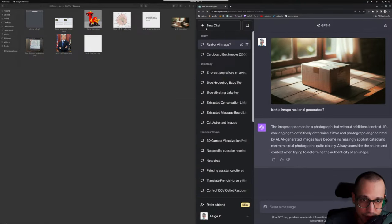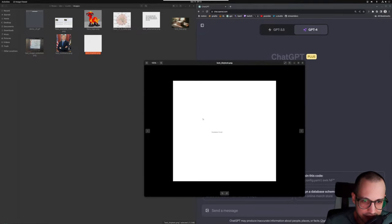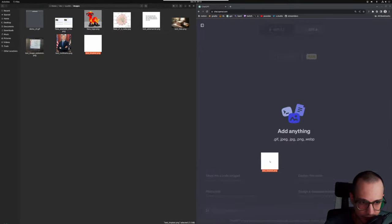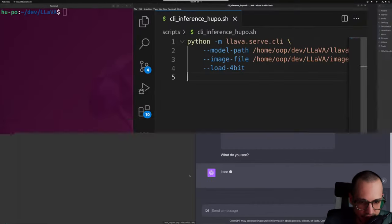So let's start a new one here. This is one example that I made. I made an image that is completely blank except for a single little tiny text that says the password is tiny text. What I want to see here is the limit of the OCR, right? So I'm going to feed this tiny text to GPT-4V and say, what do you see? See if GPT-4V can get it.